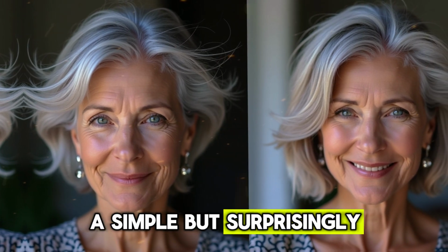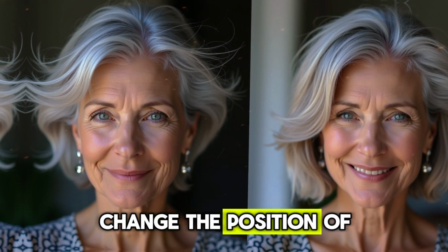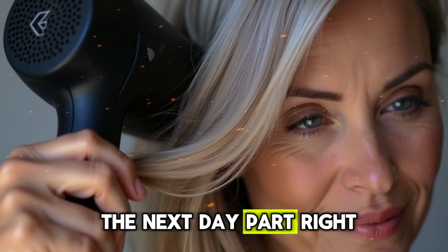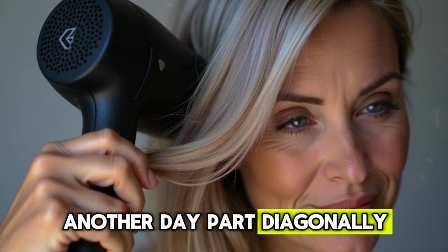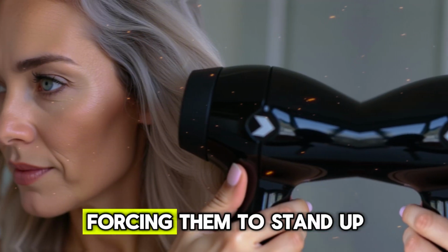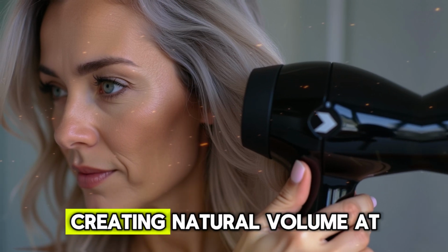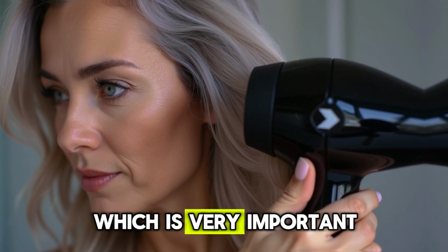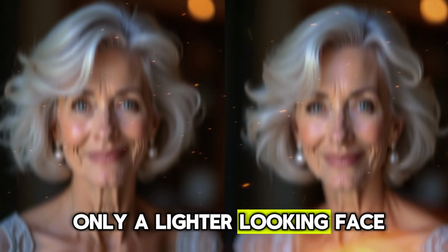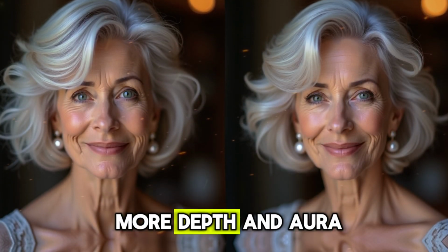A simple but surprisingly effective tip: change the position of your parting frequently. One day part left, the next day part right, another day part diagonally in the middle. This variation awakens the roots, forcing them to stand up, creating natural volume at the crown, which is very important for lifting the face. The result is not only a lighter-looking face, but also one with more depth and aura.